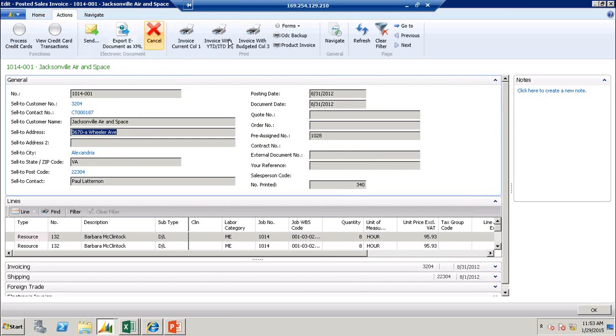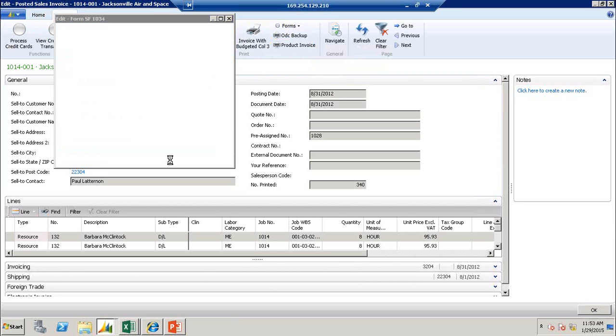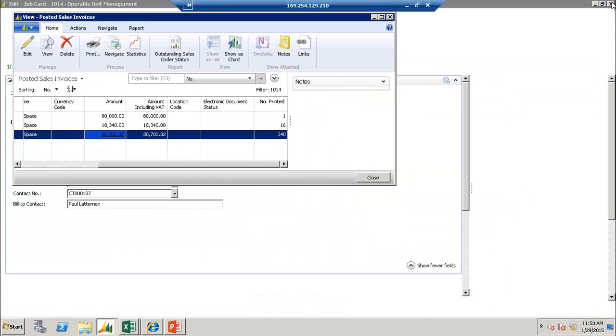The other thing is, in addition, there are government forms built into the system. So the DD-250, which is your material inspection form, and the 1034 and 1035, those are components related to the government standard public voucher. So if I wanted to print it off on a 1034, 1035, I can go ahead and run that inside the system. So, instead of hand keying this in, I don't think people use typewriters anymore, but maybe they do. You could actually type it in, but I guess I'm dating myself a little bit there. But really, it helps you manage those things and not have to worry about the offline process.